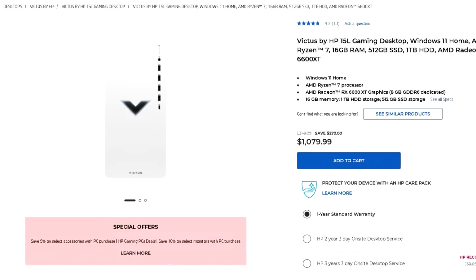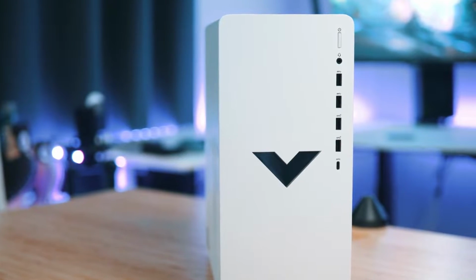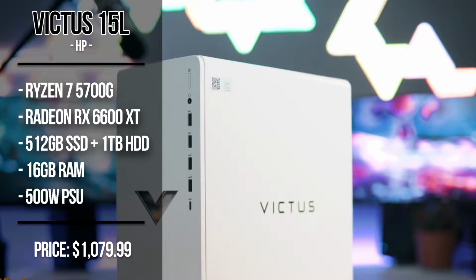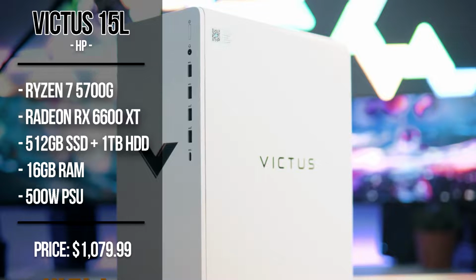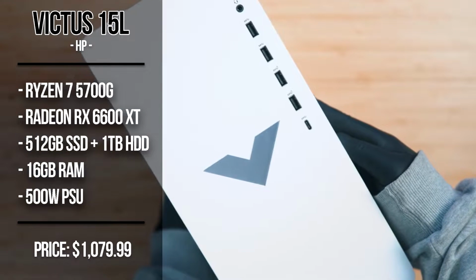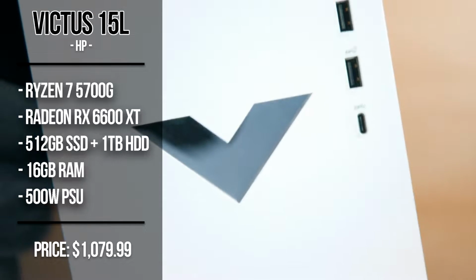Now let's talk about the other model of the Victus 15l that I want to talk about, and this is the one that I mostly recommend for gamers. You get the AMD Ryzen 7 5700G. This is still a great processor and more than capable of even 4K gaming, and then you get the AMD Radeon RX 6600 XT, which is slightly faster than the 3060 in most games.